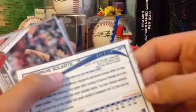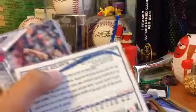Harvis Solarte, you might not want it because of the dent on it. Got it from a friend and I just realized it yesterday about it, but 250. Jorge De La Rosa to 50. Matt Moore to 217. Nelson Bumgarner to 50.